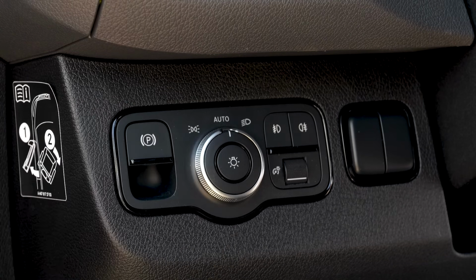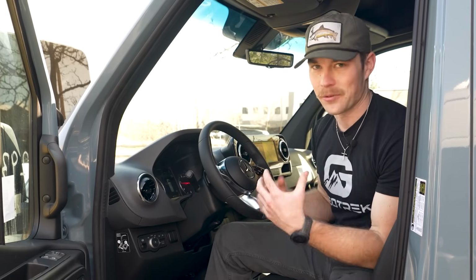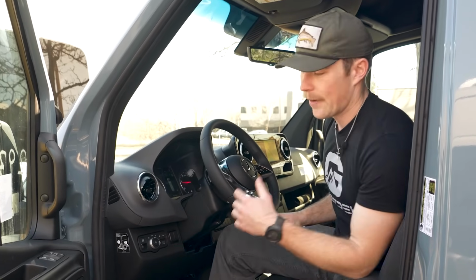What I recommend to most people is to make sure you're keeping this in auto. That way, when you turn off the van, the lights don't stay on and kill your battery and things like that. So as long as it's in auto, every time you turn off your van, your lights will eventually turn off, and that way you're not gonna kill your van's battery.